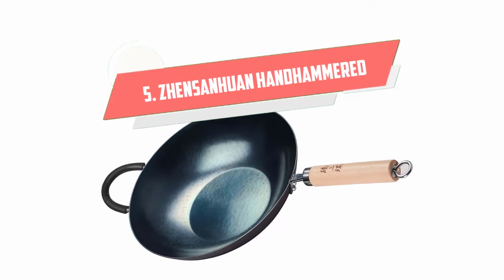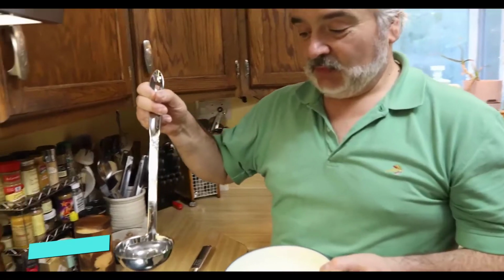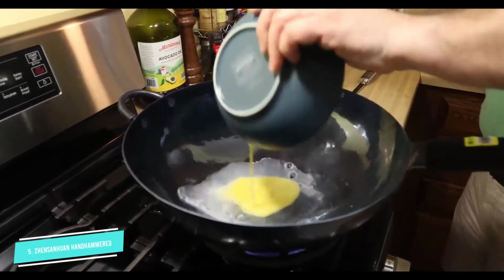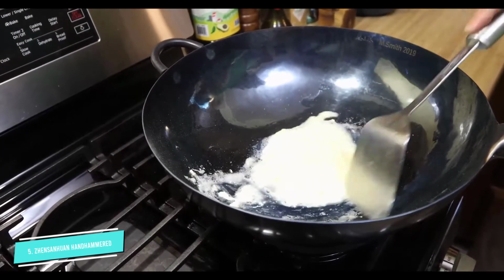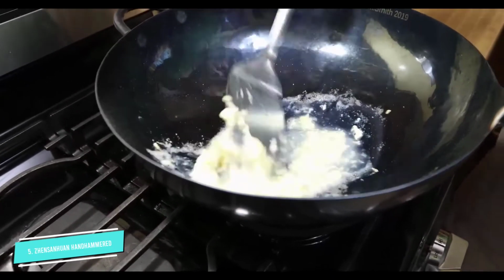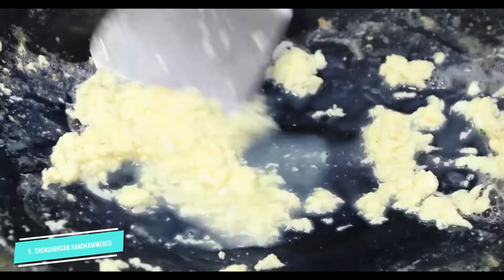Number 5. ZhenSanHuan Hand-Hammered. Hand-hammered and forged, there's no mistaking this wok for anything but authentic. Made by a real Chinese brand featured in the food documentary A Bite of China, the artisans at ZhenSanHuan use 100% iron, 36,000 hammer strokes, and 12 critical steps to make their heirloom quality, smooth-surfaced woks.